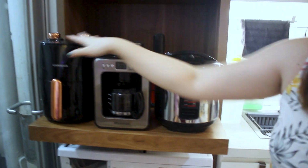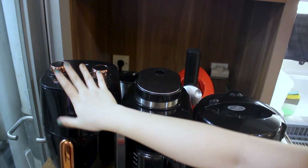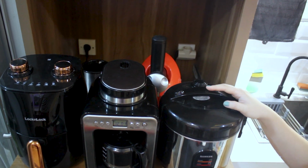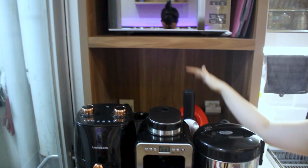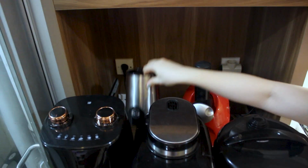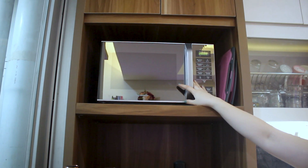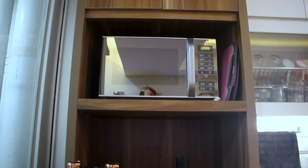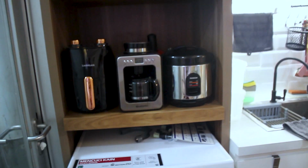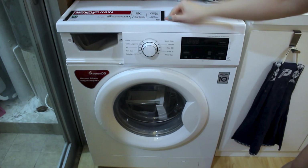Because some of these appliances do have steam come out when we use it. Like this is our air fryer, this is our coffee machine, this is our rice cooker. They all produce steam. And on the back, we also have our ice cream machine and a blender, but we don't use it often, so we tuck it in the back. And on the upper shelf, we also have our microwave. So it's all tucked in nicely. And the third button is controlling the electricity that goes into this washing machine.